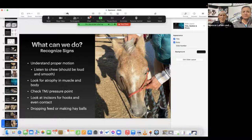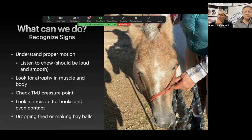Your chewing should be loud, not vertical. Your temporalis muscle shouldn't be overdeveloped. Look for atrophy in the muscle, asymmetry in the body. Do your hips look like a milk cow on the horse? If so, that could be very indicative of huge imbalances in your horse's mouth.